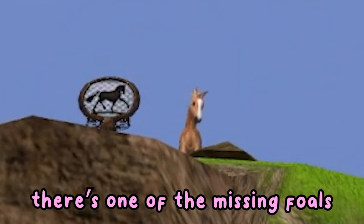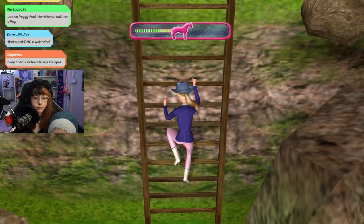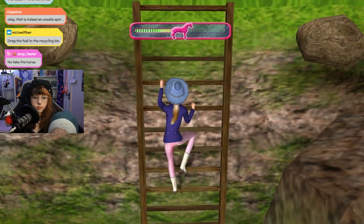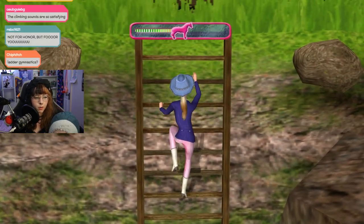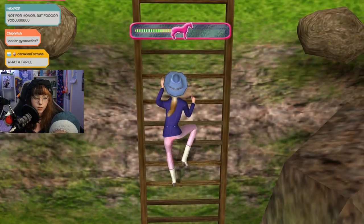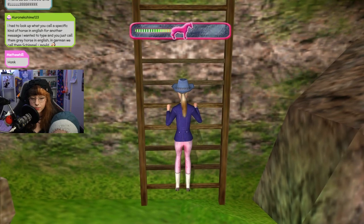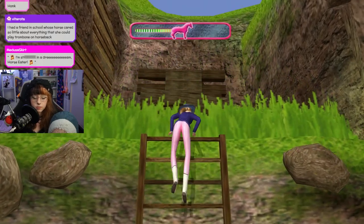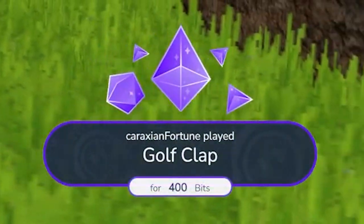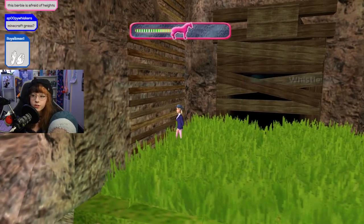Maybe. There's one of the missing foals. How did you get all the way up there? I can climb up the ladder. I can do that. Nearly had it. Oh, no. We're so nearly there. We didn't say grace first. All right, Barbie, go, Barbie, go. She made it. She's making it. Okay, she did. We're almost at the top. The foal died after all that. The foal just walked away. He's like, no, I'll rescue myself.